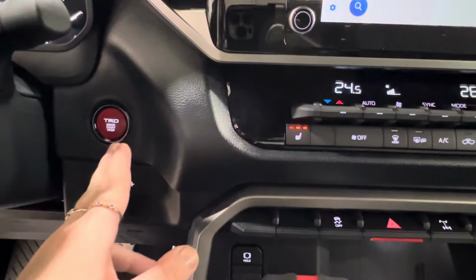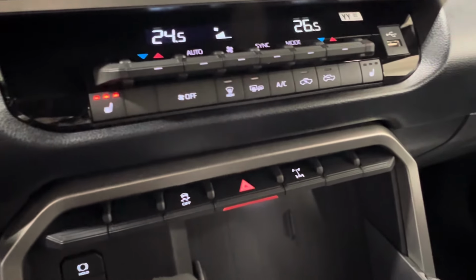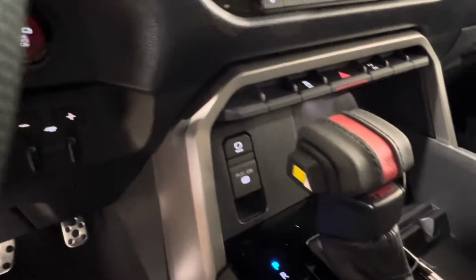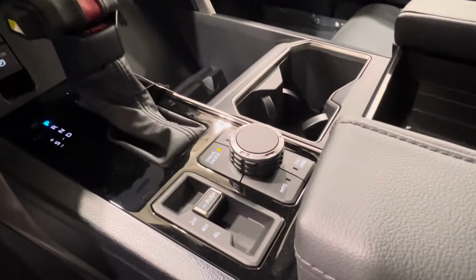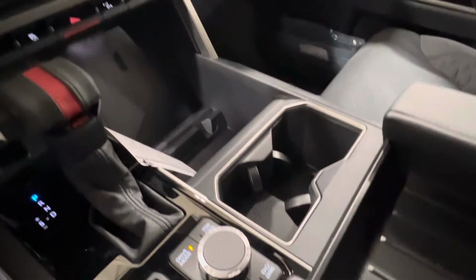Left of this, you have your red TRD push start ignition, trailer brake controls under there, then you have your traction control, four ways, and you have a rear diff lock. Parking brake and parking holder up front in front of the gear shift.